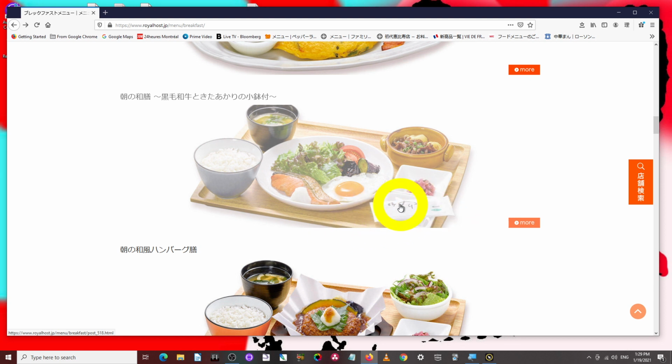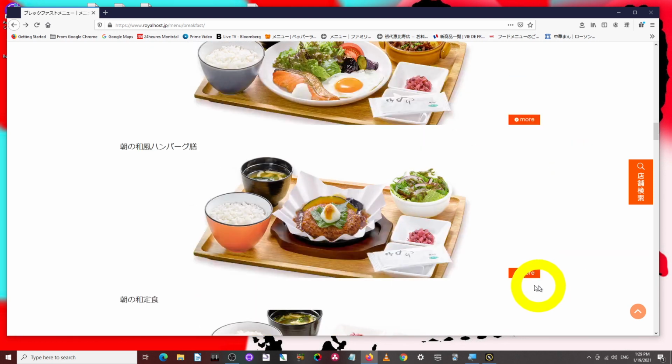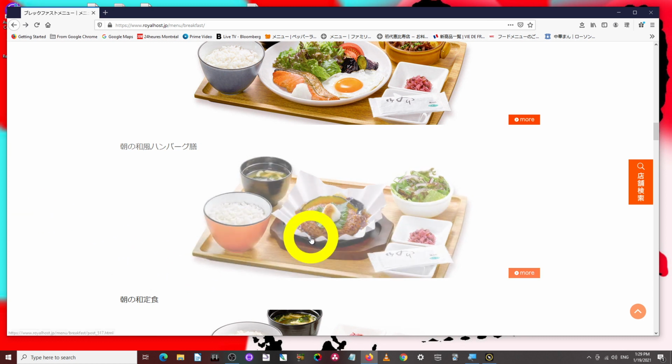That's not a hand towel. This is actually strips of seaweed that you can then scoop up the rice with, and a little bit of pickles. And they also offer you the same thing but with a hamburger set.